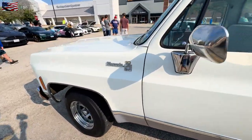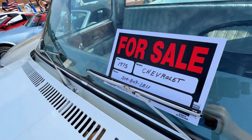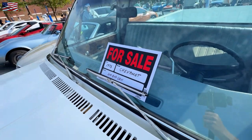So, 1975 Silverado, long bed. 314-809-2811.